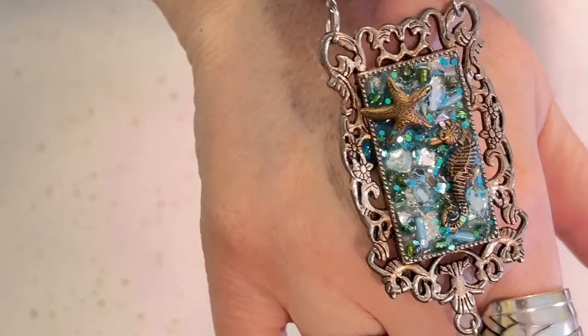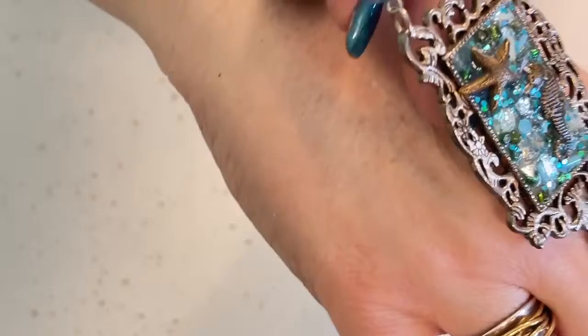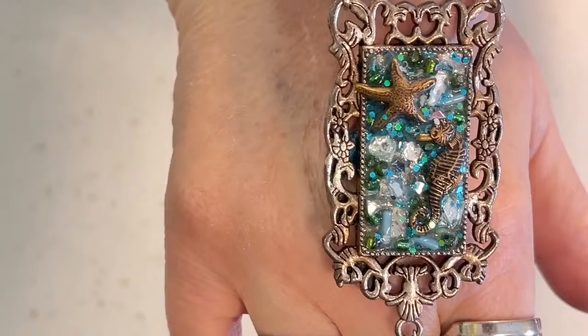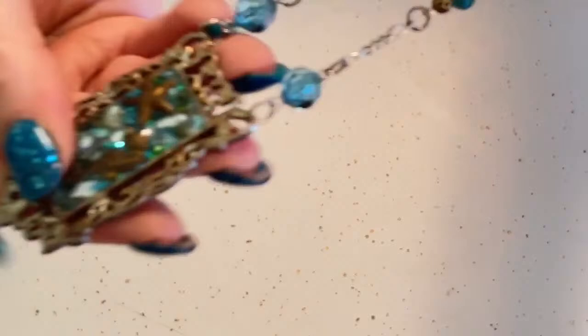Now, you can do this with resin. Hey, Jan! I know, the little guy is so cute, isn't he? You can do this with resin. Oh, Deb says she hasn't seen him before. You can do this with resin, but I think I did this with E6000. I think I just put E6000 in the frame. Yeah, I think it was before we had the resin and the UV. And then I just did some ocean colored beads.